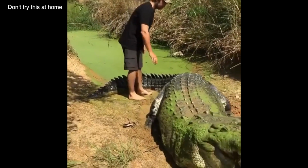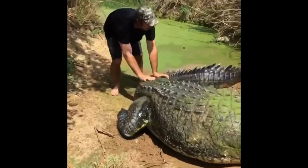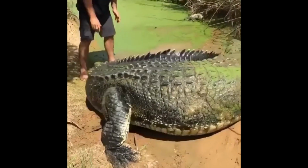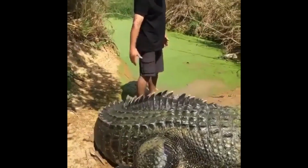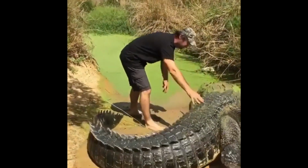This is a saltwater crocodile. They can grow to over 20 feet long and weigh over 2 tons. This reptile closely resembles the crocodiles that used to live in the dinosaur ages. If you ever see one, do not go near it.